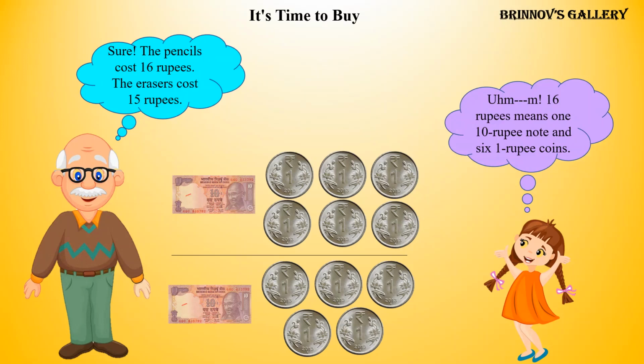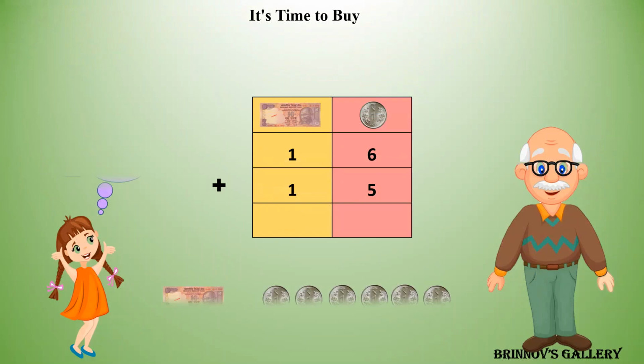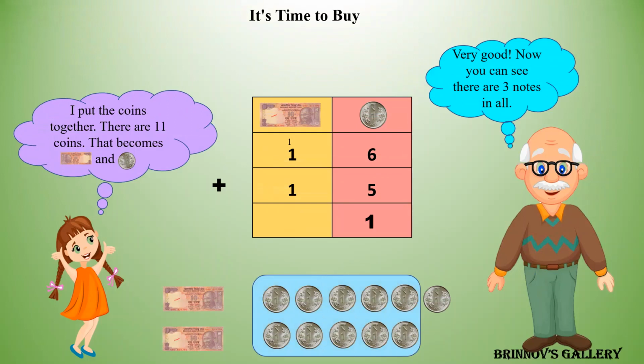16 rupees means 1 ten rupee note and 6 one rupee coins. So, I can write it like this. I put the coins together. There are 11 coins. That becomes 10 rupees and 1 rupee. Very good. Now you can see there are 3 notes in all.